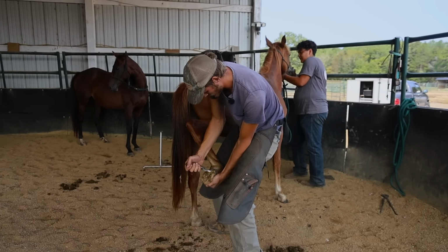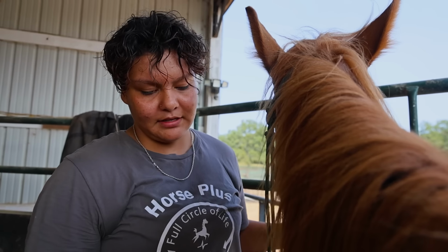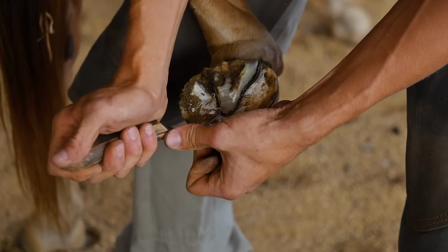So out here we have Rowdy. He's one of our newer babies we brought down from quarantine. So he's being a little unsteady, but he's just a baby, so we're working with him.